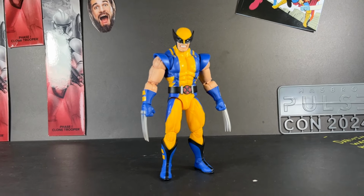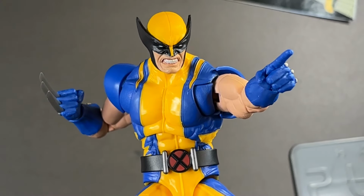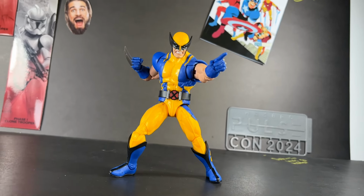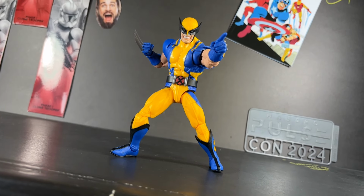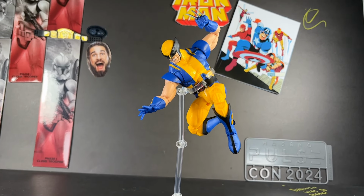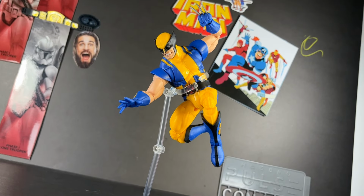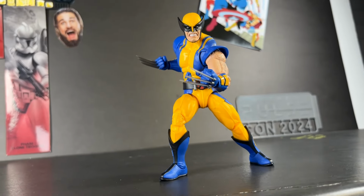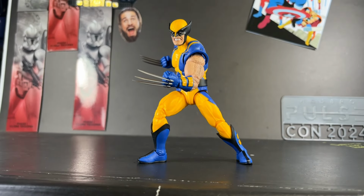Astonishing Wolverine released alongside many heavy hitters as a part of the Marvel 85th anniversary line. He manages to be a standout, however, which just goes to show just how amazing this figure truly is. His astonishing uniform isn't my all-time favorite, but it is one that I like a lot. Speaking of the uniform, the sculpt for it here is in the upper echelon of Marvel Legends molds.